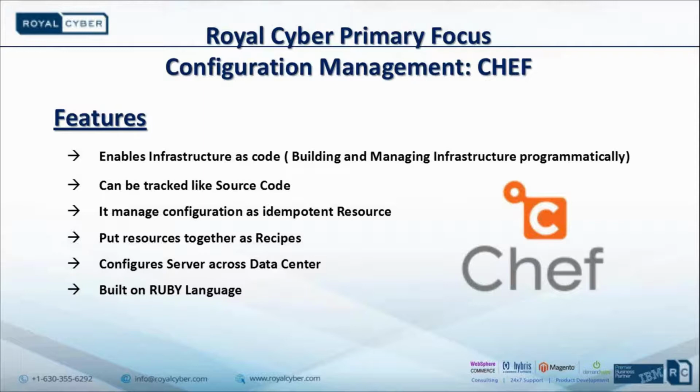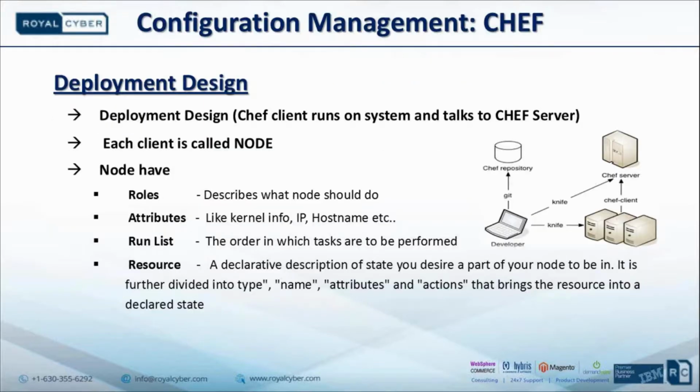So if you are good in Ruby, or even if you are a programmer, you can take leverage of the Ruby language and the power of Ruby to explain or implement things as per the requirement. The simplest configuration management design in Chef will help you to scale out things from time to time, so you can take the benefit.